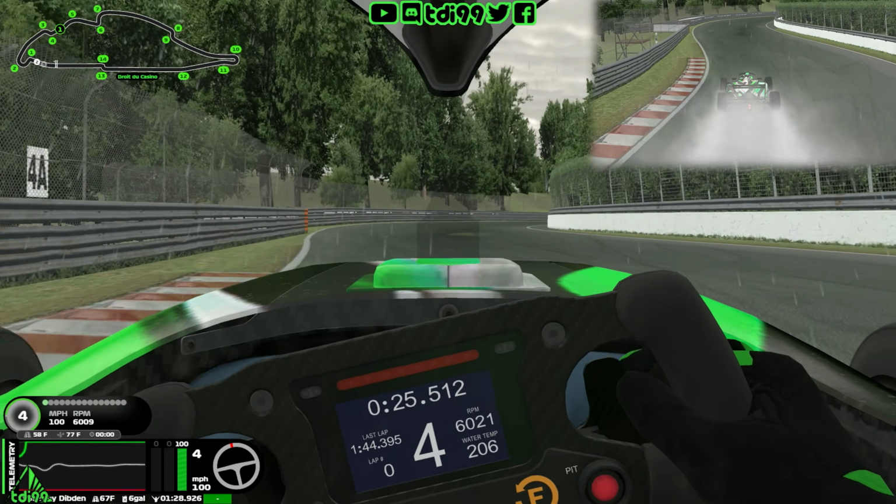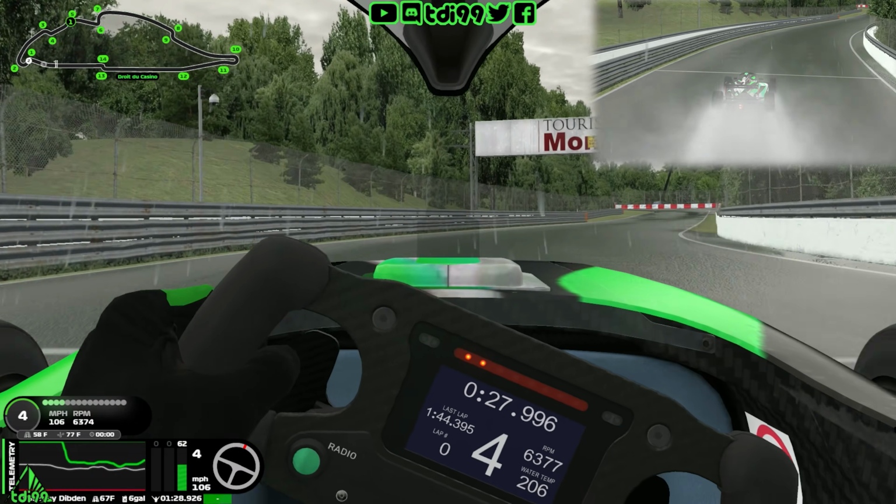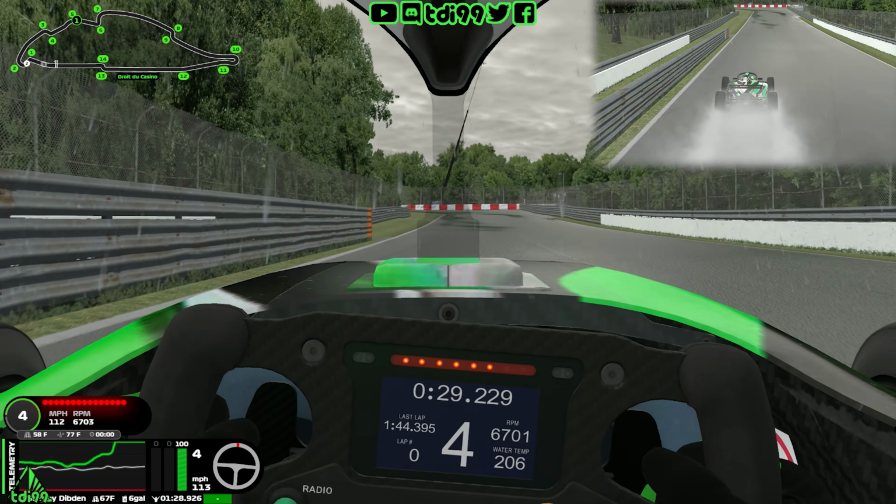Be careful of that puddle there on the left hand side, that is very dangerous, and we want to run all the way around the outside. You see me correcting the steering, it is very sketchy around there. Look at my throttle, barely 50%, and then we're on the straight.